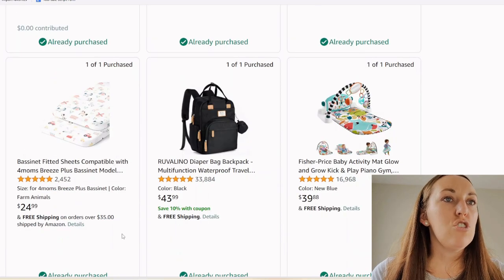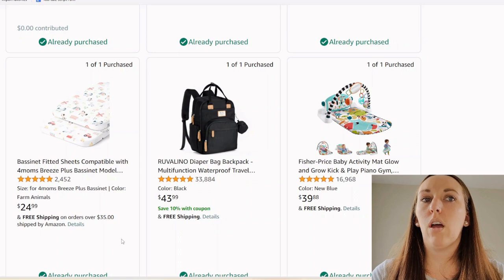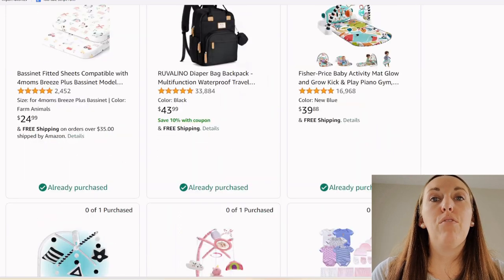Okay, bassinet fitted sheets. So I don't think we've seen a bassinet, but we've got some fitted sheets. So, okay. Diaper bag. That's a very cute diaper bag. I like it. We might have the same one in gray. Very good diaper bag. Okay, we got an activity type thing here. There's nothing wrong with that. The price, you don't have to have it, but if you want it, okay.